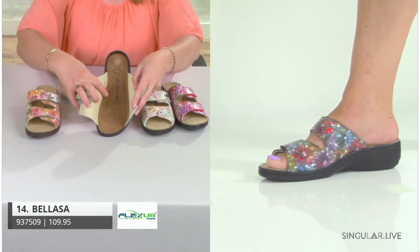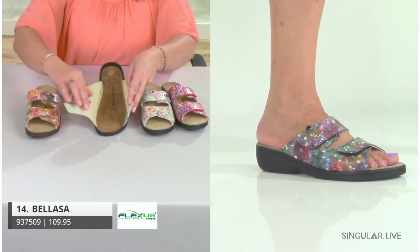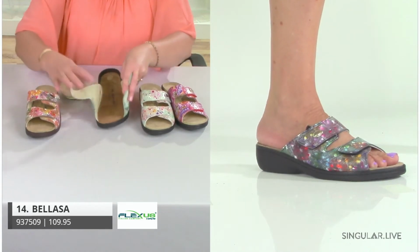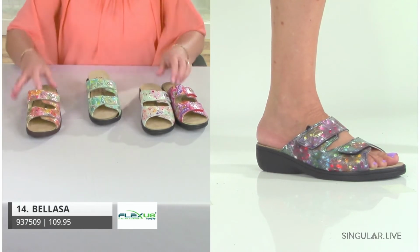So inside here, it's finished. We have one point here of the hook and loop. So the removable insole stays put, but if you need to, you have that for almost like a dual width system. So keep that in mind, and that is made in Turkey.